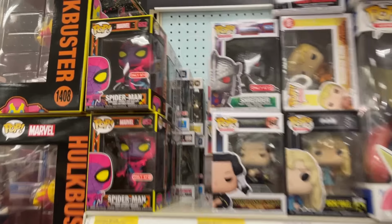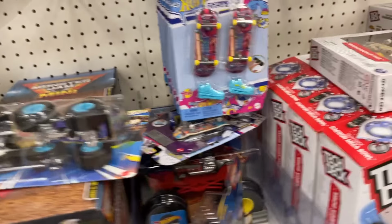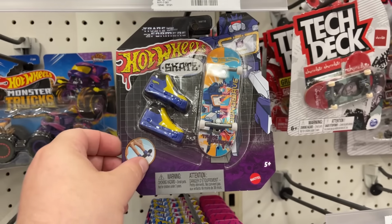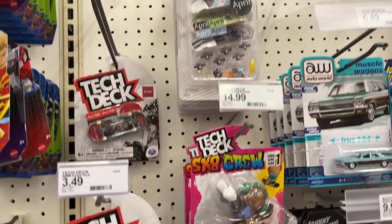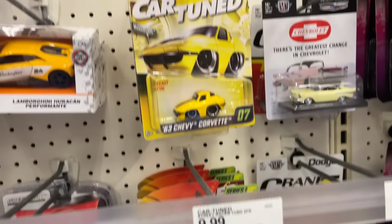Let's see what else we can find at Target today. Got some monster trucks on the main toy aisle. Little Hot Wheels skates, 2-pack. You got some boards, got some shoes. Got those Transformers. Tech deck, little crew going on there. Got some cartoon.